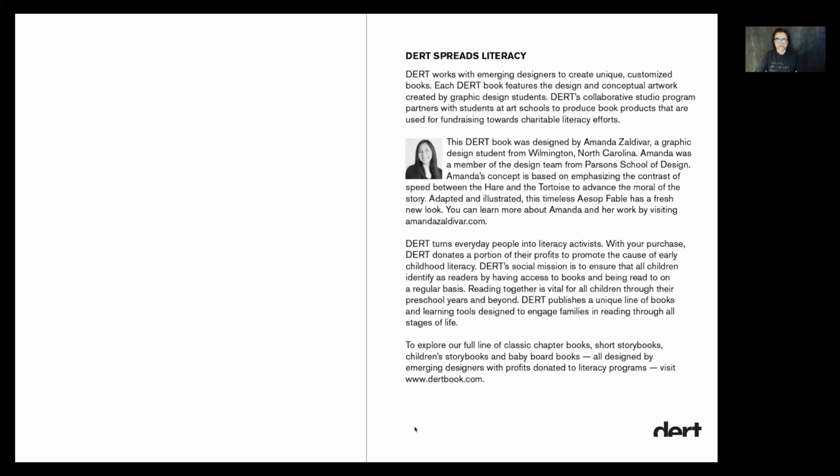Another fixed element, this is page 2 and 3, and this stays the same. This page stays blank. And what I'm going to want you to focus on in this page is 2 things. One is creating a description of your concept, as well as a little bit of a biography.